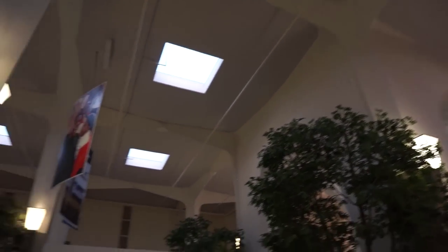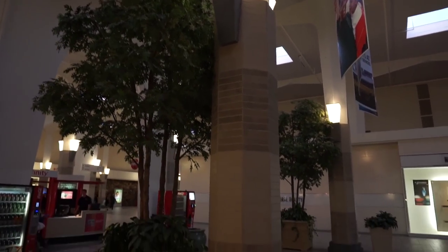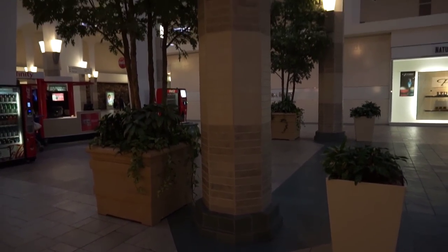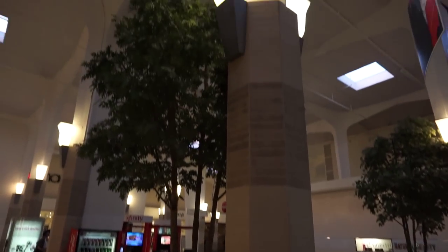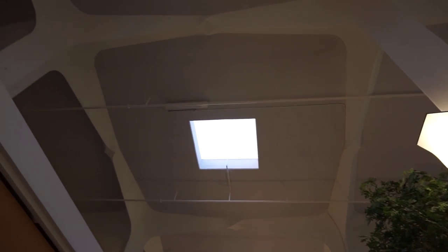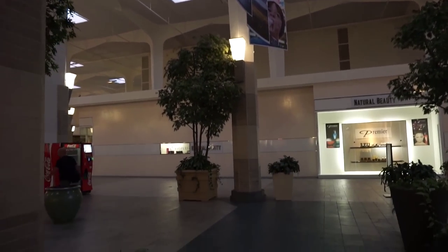Here are some spots where you can really see some of the 60s architecture, but they did their best to cover it up by putting these fronts on the pillars. I mean, it looks nice and it really matches well with the floor, but you can definitely still see the 60s architecture going on, but they did a good job. They did a good job on it.